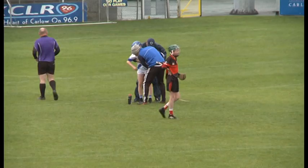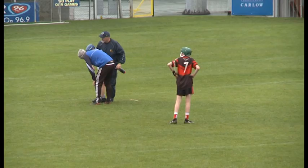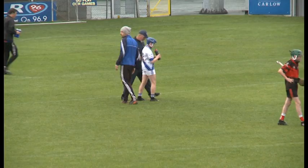Six minutes gone in the second half. Carlow Town seem to be winning 60% of the exchanges here now. They seem to be playing the better at the moment. Munster Rangers are getting no change in the forwards. The ball is coming out very easily.